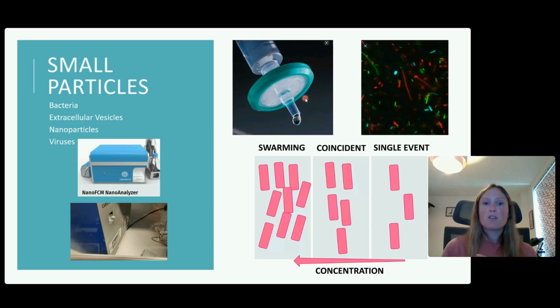Any of your buffers could contain things that could generate a signal and make it difficult to pull out your actual particles from the noise. So make sure all of your buffers are filtered through a 0.22 micron membrane.